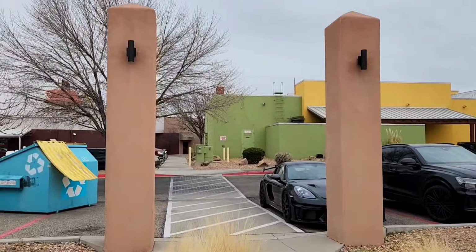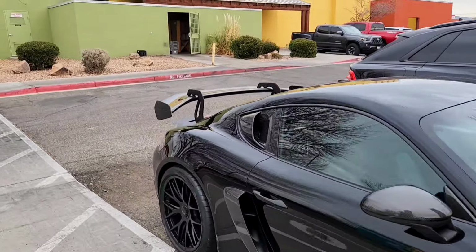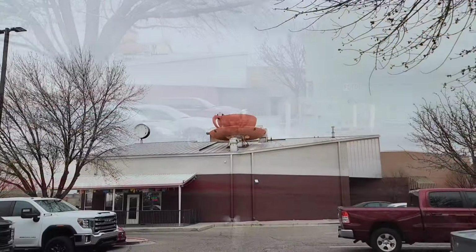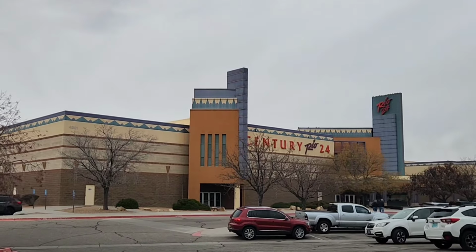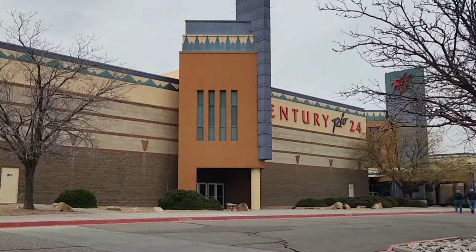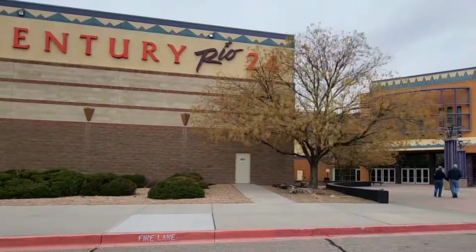It sure does smell good through this area. Man, if you're looking for somewhere to eat and you're close to this side of town, there's a lot to choose from. There's the giant coffee cup and saucer. I explored this area quite some time ago. Just up here farther north. I definitely don't have time to go watch a movie, but that would be nice. Maybe I'll just call in and say, I can't make it back, not feeling well. Gotta go watch a movie. The Rio 24. I haven't even seen a movie in a long time. Long, long time.